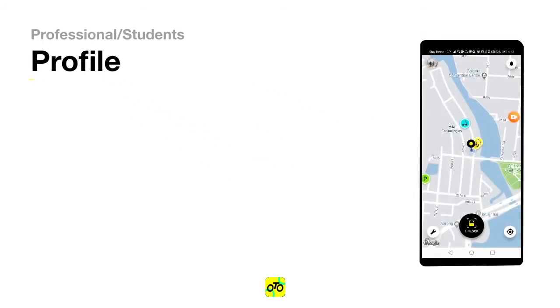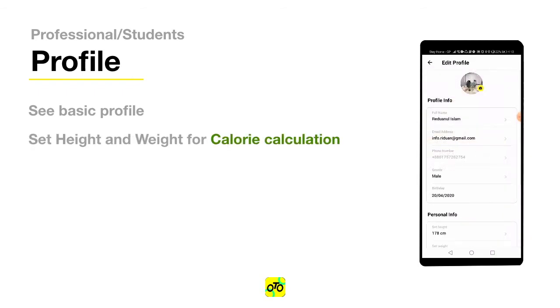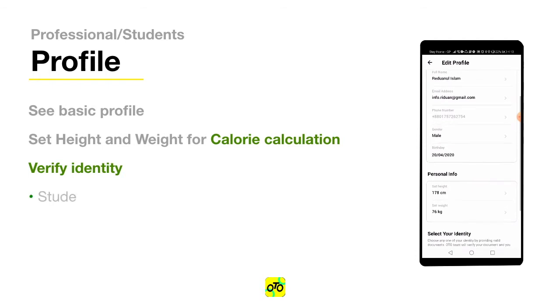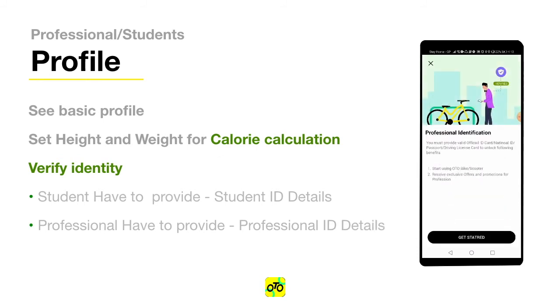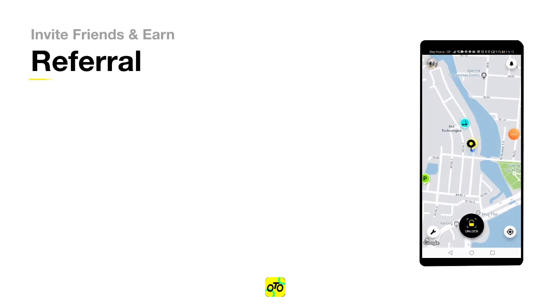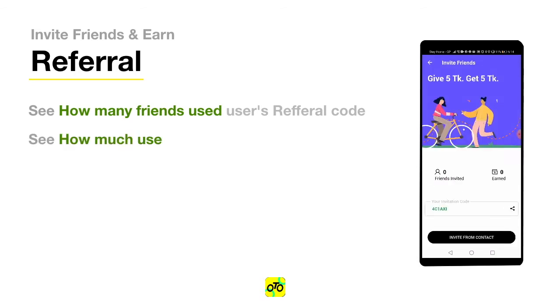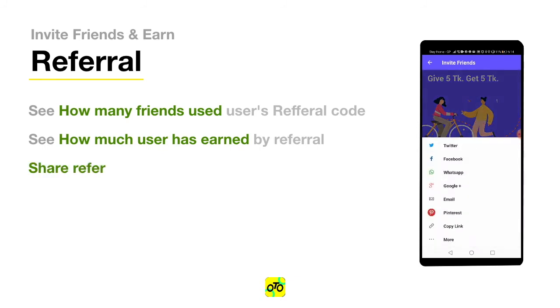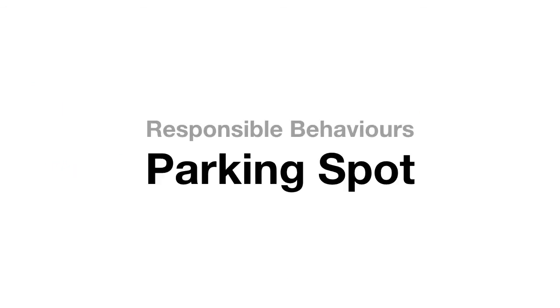And you have two kinds of profile. This is a very important feature, because the system must know if your profile is valid or fake. So you can verify your identity by uploading your student ID or professional ID. And you can get special features and offers. And talking about the referral, you can refer your friend, and after referring your friend, you can see how many friends have used your referral code and how much you have earned by referral. And also, you can share your referral code to any social media.